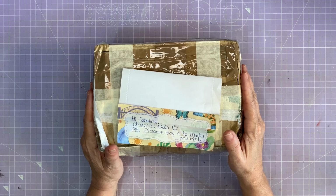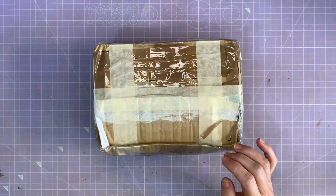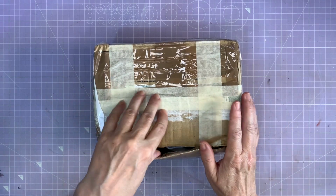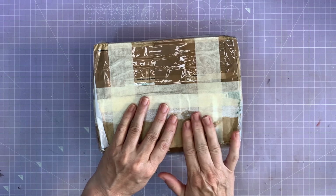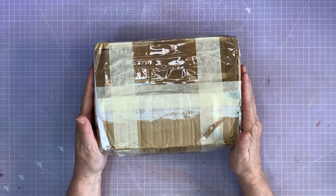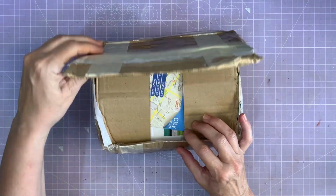And today I've got some happy mail to show you. Now I had this happy mail from Deb. I had a lovely message inside. Now this arrived and I decided I'm not going to open it as usual, but I did fish my hand in like that to find the message. And now I'm going to open the box and thought you might like to join me too. So let's have a look what goodies are in here.